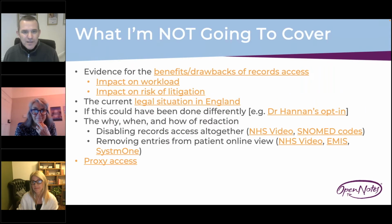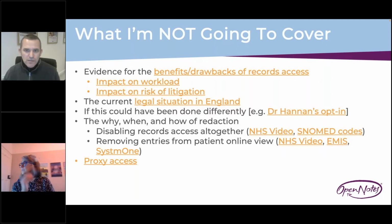So next slide, please. There's a few things I thought it's worth mentioning in advance, things that I'm not going to cover. There's loads of research on the OpenNotes page, and there's loads of systematic reviews looking at the evidence for the benefits and some of the drawbacks of patient records access. So I wasn't going to cover those today. If you want to read about those, there's a link on my slides, which hopefully we'll get to share at the end. Again, I'm not going to talk about the evidence for the impact on workload, and the evidence is a bit mixed, but I've shared a link there for some relevant studies looking at the impact on workload, and the same goes for the risk of litigation as well.